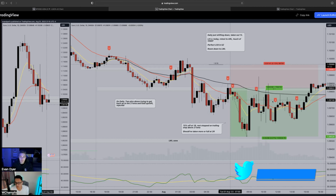Then you've got 1-to-1 R the majority of the time. This one tapped 2R, but you're just looking for 1-to-1 in general with a nice win rate. It just makes trades a lot easier. And I have realized 1-to-1 R does provide a much higher win rate, because that movement is a lot more secure. Really, it's down to the individual and what you like. Most trading strategies work, most risk to reward works. You just have to make sure you have the right win rate for the right risk to reward to be profitable at the end of the day.